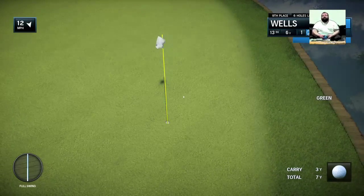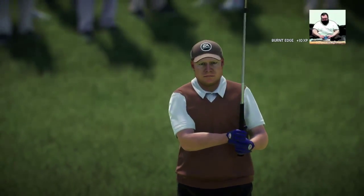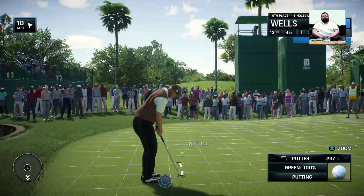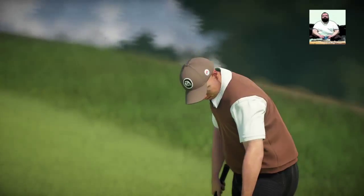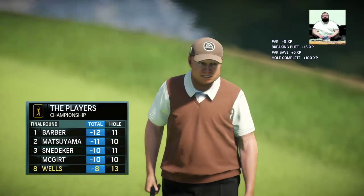Nice approach shot. He'll be happy with that. Locked in on the read and the speed. Has his par.